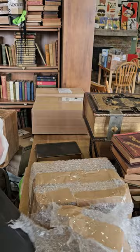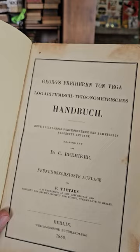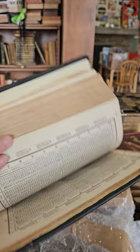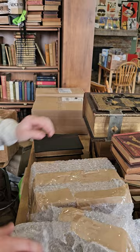This one has a kind of amateur, modern leather binding. A handbook on logarithms and trigonometry, published in 1886 in Berlin. It is in German. Looks like you've got the logarithm tables. That one's kind of unexciting, unless you're into math, in which case it is exciting.